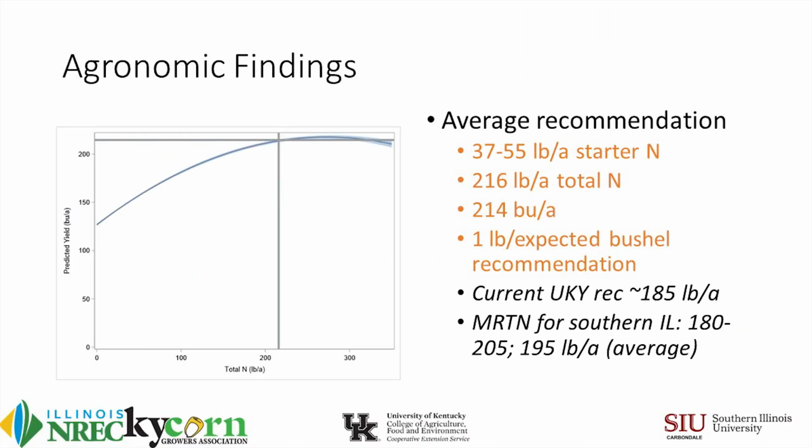Our agronomic findings basically show that we needed 37 to 55 pounds of starter fertilizer. So if you're managing in that range, that's something that is needed. And our yields averaged 214 bushels per acre, needing an optimum nitrogen rate of 216 pounds per acre. So that would be close to 1 pound per 1 bushel, which is generally a rule of thumb. The current Kentucky recommendations suggest 185 pounds of nitrogen per acre. In MRTN for Southern Illinois, the last time I checked, the range is between 180 to 205 pounds per acre, which is on average 195 pounds per acre.